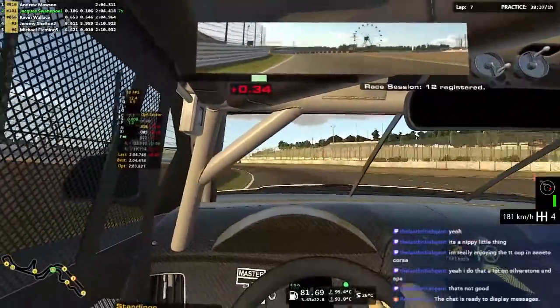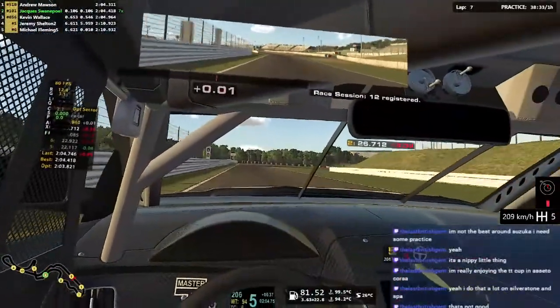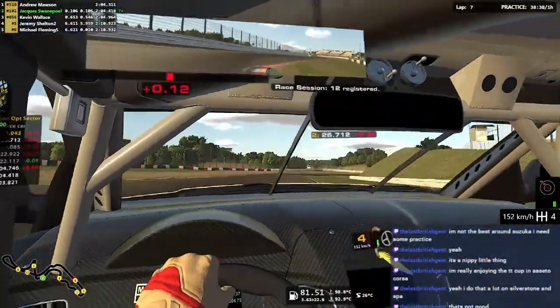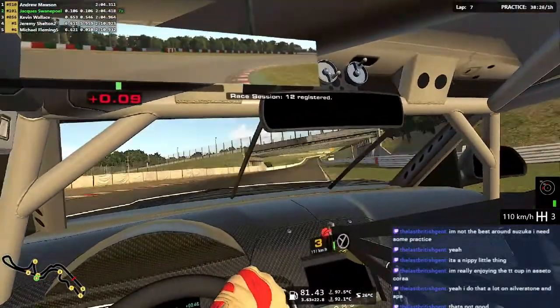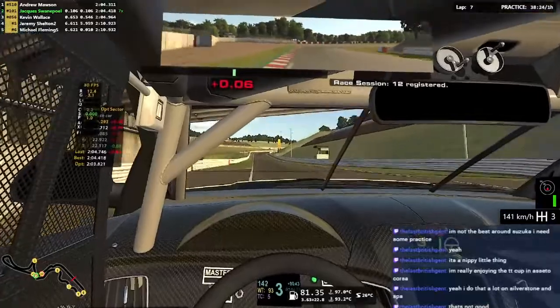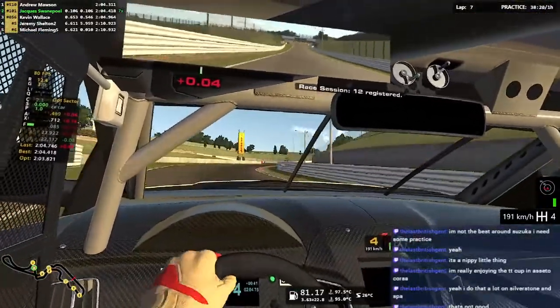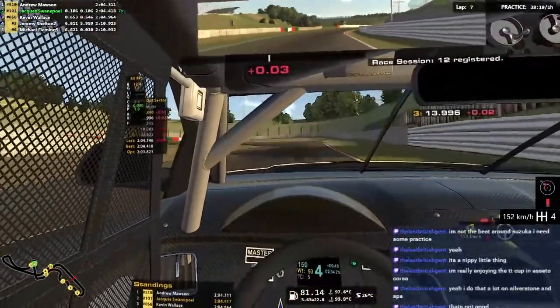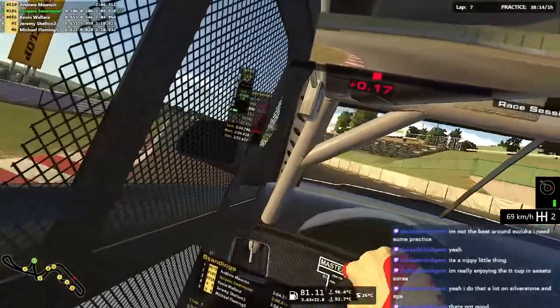I took too much of that curb and I had to back off. I'm not the best around Suzuka, I need some practice. I tend to find Suzuka being one of those tracks that if you can get the right rhythm, it's really rewarding. If you're out of rhythm, it's nothing but a headache to try and get around here.